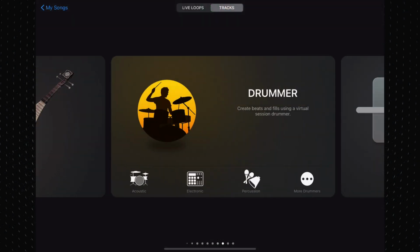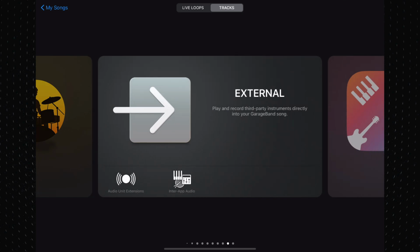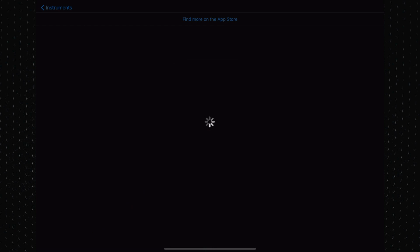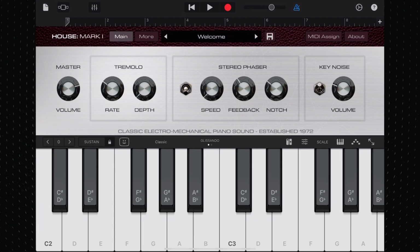Available on both iPad and iPhone, you can use House Mark 1 in standalone mode or load it up into your DAW of choice as an AUv3 plugin.